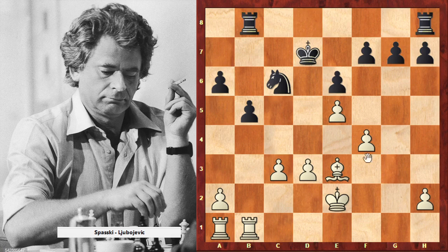This is the advantage. The first step is between these two pieces. This e3 bishop is much stronger than the knight on c6. And we see the first weakness. The first weakness is on d6.